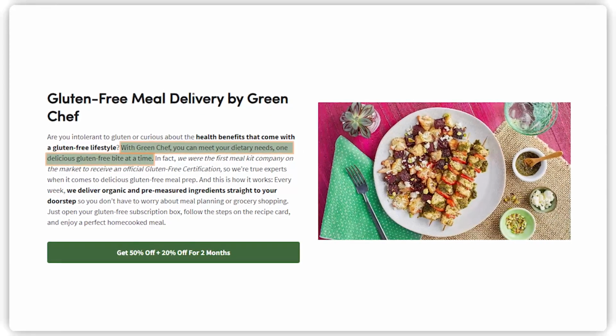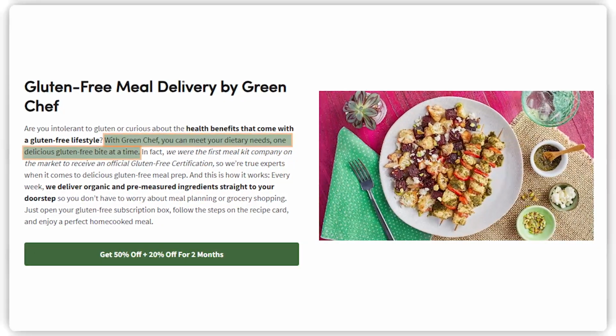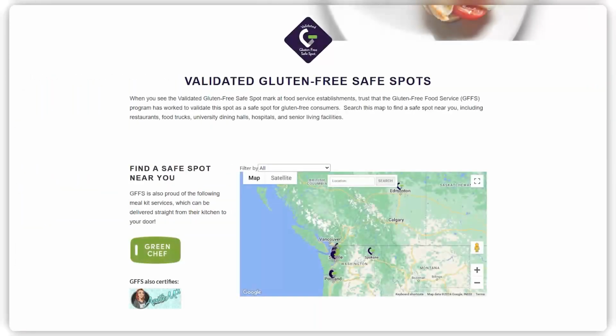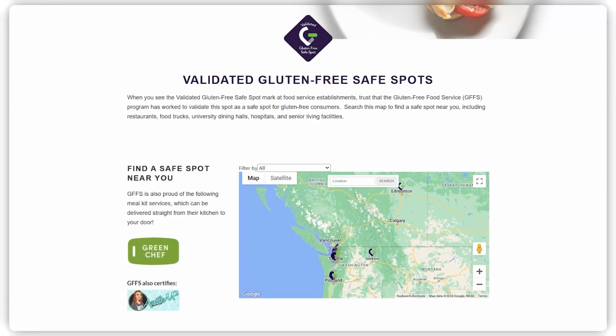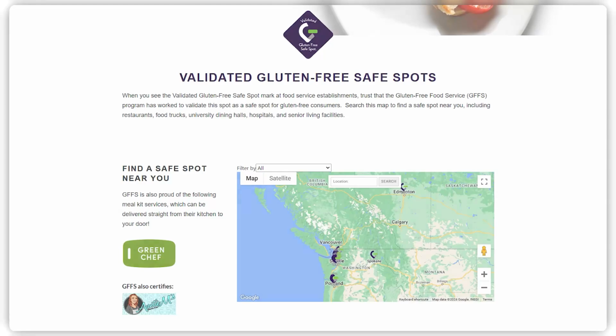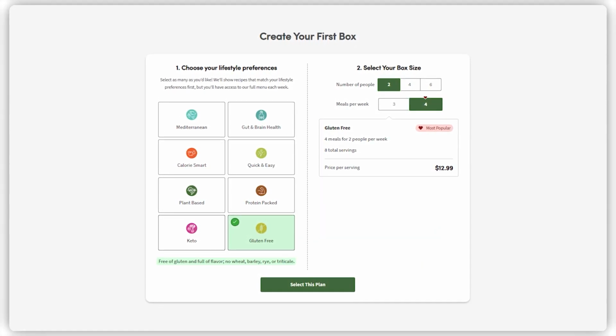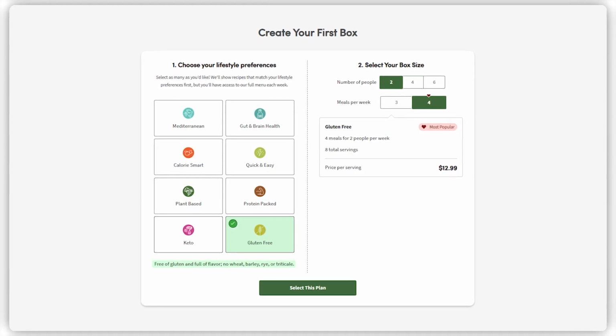And finally, the gluten-free plan is probably the best meal kit subscription for gluten-sensitive or intolerant people. And Green Chef has been verified and certified by the Gluten Intolerance Group as a validated gluten-free safe spot. That means they can be trusted to deliver nutritious meals with no wheat, barley, rye, or other ingredients that are sources of gluten.